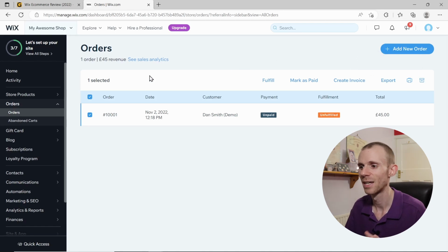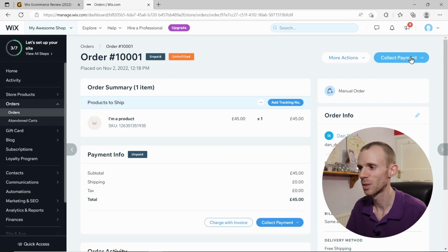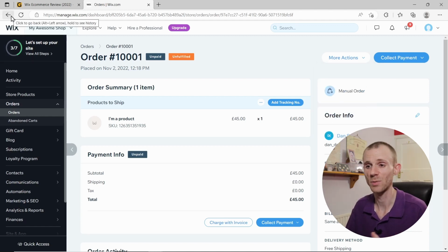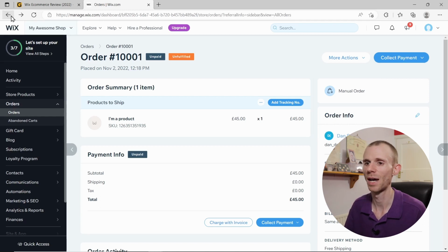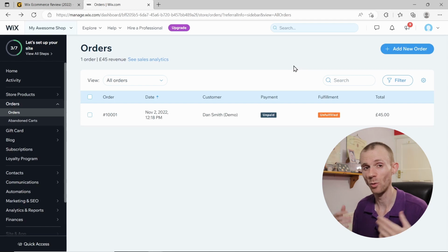I do like this. And if you go into the order, there's things you can do individually. So under the More Actions tab, you can mark it as fulfilled, you can print the order, you can cancel the order. There's quite a few different options when it comes to order management. Honestly, nothing to really complain about here. Everything just seems to work, and it works really well, and it just makes order management really easy within Wix.